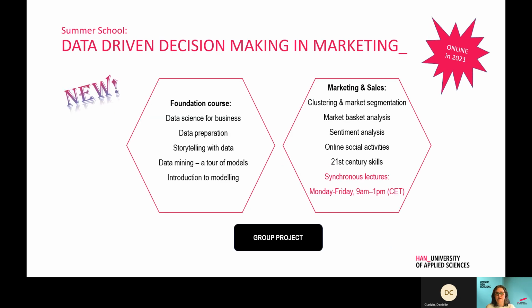The second one that we're offering, the second course we're offering entirely online, is called Data-Driven Decision Making in Marketing. So it teaches you how to use smart data to enhance organizational performance in businesses. And you'll get an overview of the most common techniques used in data science and how to connect the technical expertise of data scientists to a specific business expertise. And this course we're focusing on marketing and sales.